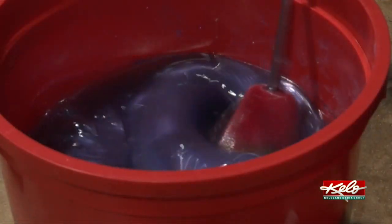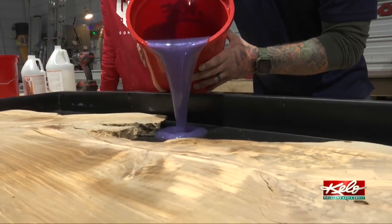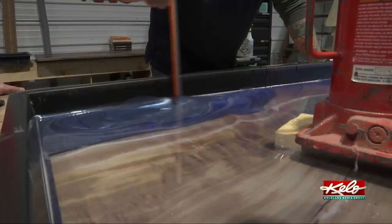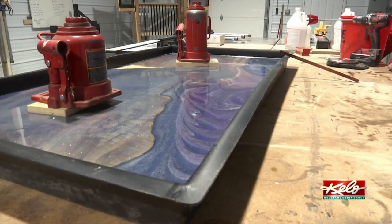For this table, it's a mixture of purple and blue. He pours the epoxy into a mold along with a piece of wood. They weigh down the wood because it'll float in liquid. He uses a stick to create the designs in the epoxy. This will take a couple days to cure.